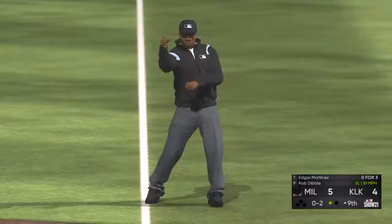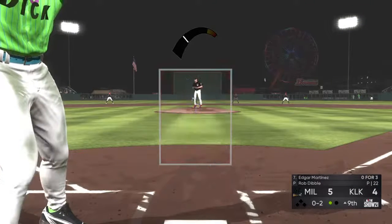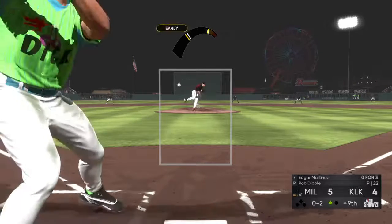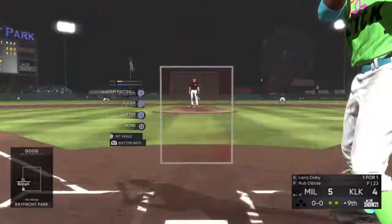And he checks his swing. Did he go around? Yes, says the first base umpire. Strike 2. And now a slider in there for a called 3rd strike, and there are 2 gone now.